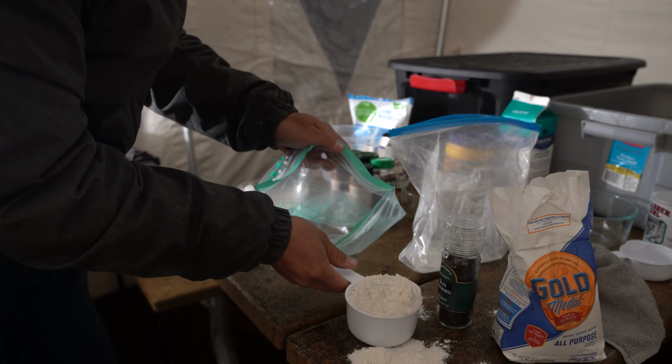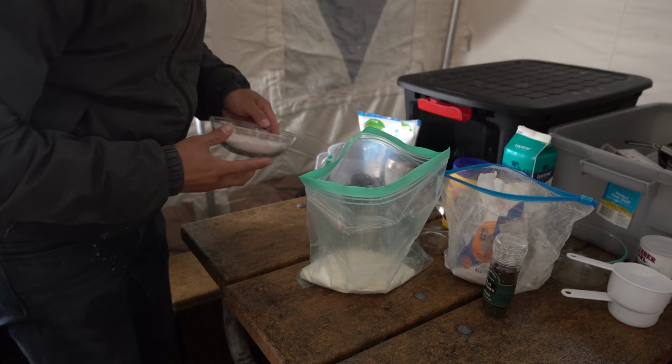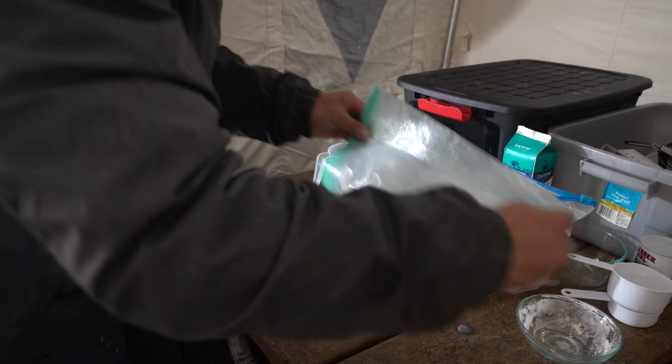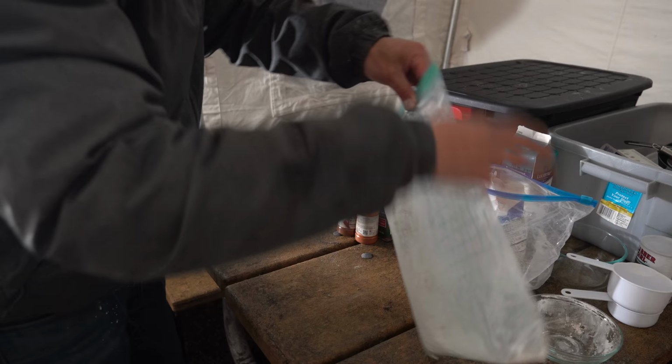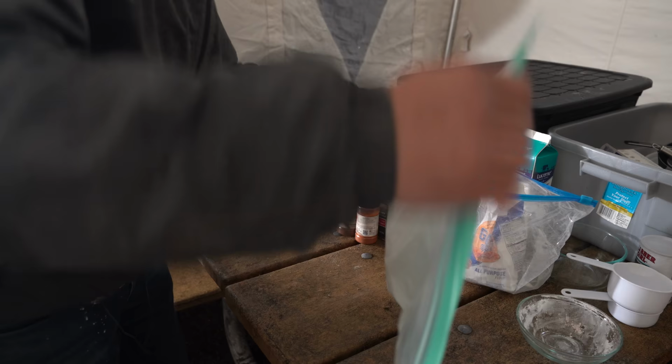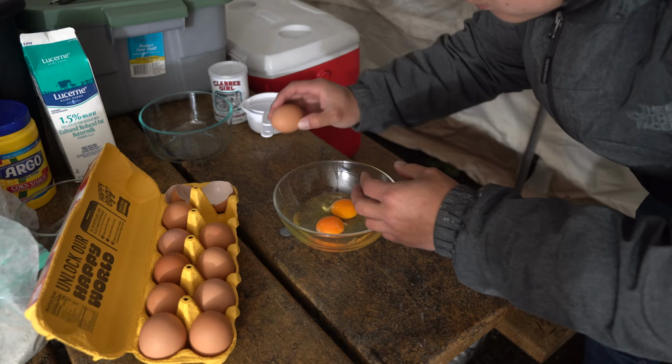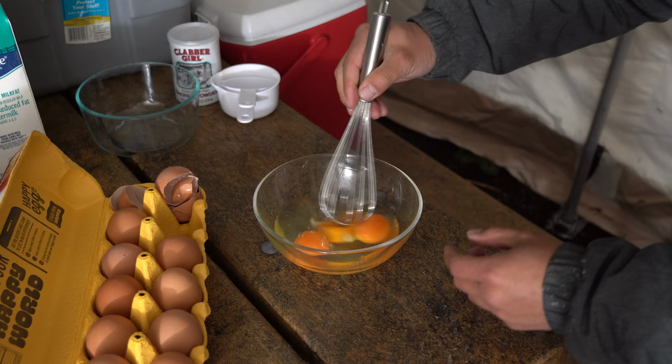Dump that flour right into that bag. To the flour, we're gonna add all those ingredients we just combined, and also some cracked pepper. Next, I'm just gonna whisk those up.